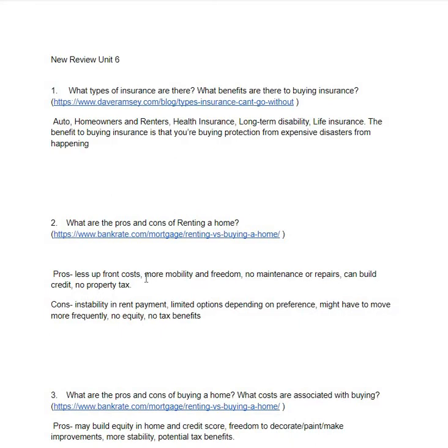You also have limited options depending upon your preference of where you want to go, what neighborhood you want to live in. There might only be a couple of apartments or a couple of apartment buildings available. You also might have to move more frequently because if your rent goes up and you can't afford it, you might want to move and go somewhere else.